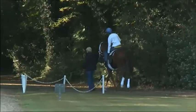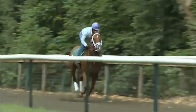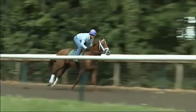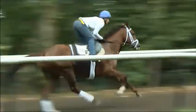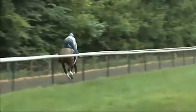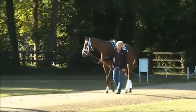We saw them both canter or do a bit of work here this morning. What did you make of all of that? Well, they looked like they were going very well. The filly was tugging on the bit a bit, and she was galloping along nicely, and the colt was in front of her, and he had his ears pricked and looked quite happy.